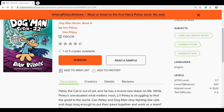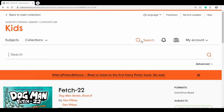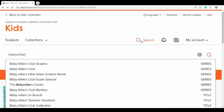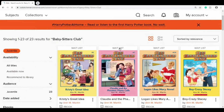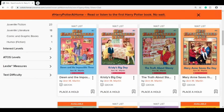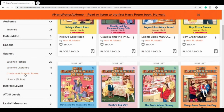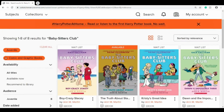If your child really loves graphic novels, there's actually a filter for this. So we'll demonstrate that by searching up the Babysitter's Club. You'll see the classic Babysitter's Club books, but if you're looking for the graphic novels specifically, we can just go over to the side here and click on Comic and Graphic Books, and that will limit our search.